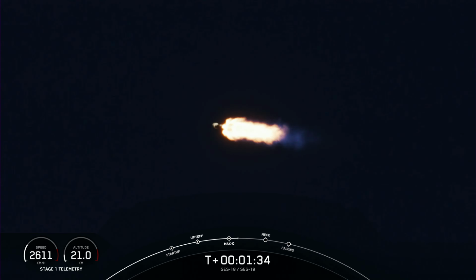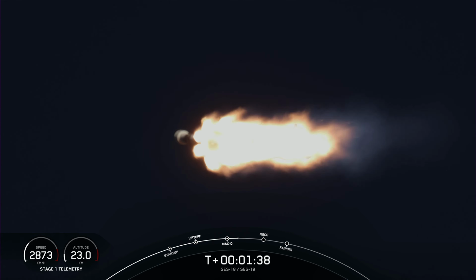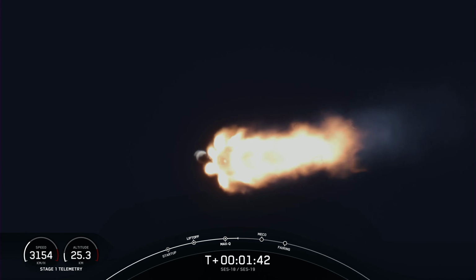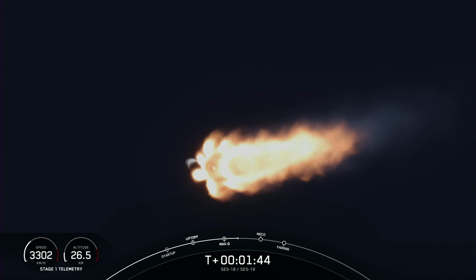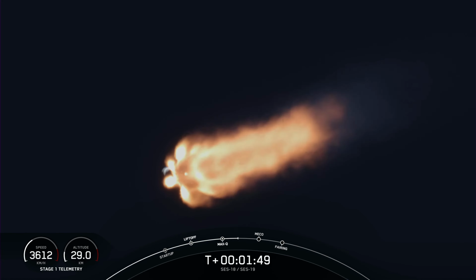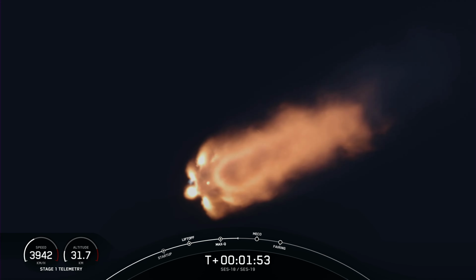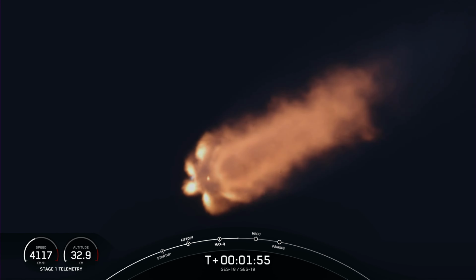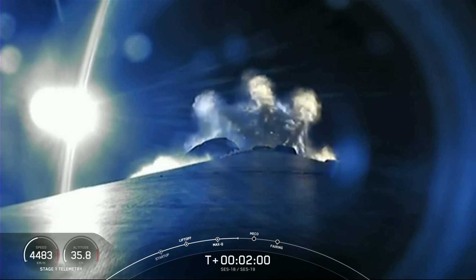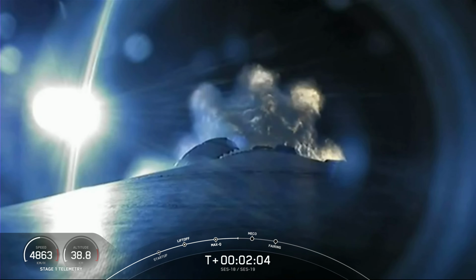Coming up, we have 3 events happening in quick succession for those of you that have watched our webcast. Engine chill has started. We have main engine cutoff, or MECO, stage separation, and SES-1, or second engine start 1. Main engine cutoff is where all 9 M1D engines, which you see right now fully lit, will shut down, and that will help slow the vehicle down in preparation for the next event, which is stage separation.